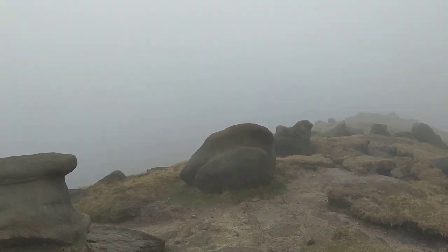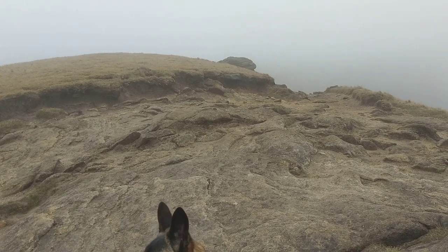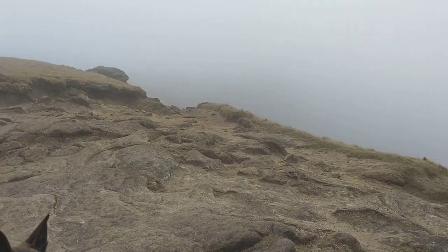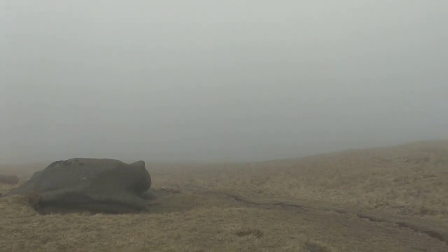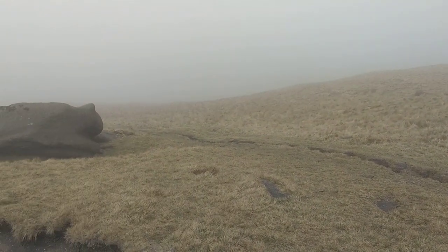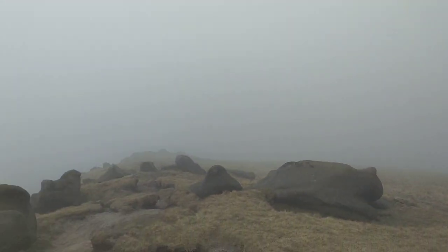Sandy A's. Not much of it though. Can't see anything. Seen a couple of hikers. Oh, no, I bet they're doing normal circuits, a lot of fit enough. There's the path we've got to go down. Somewhere down there is Kinder Reservoir. I'm hoping there's some sunshine down there, because there's none up here.